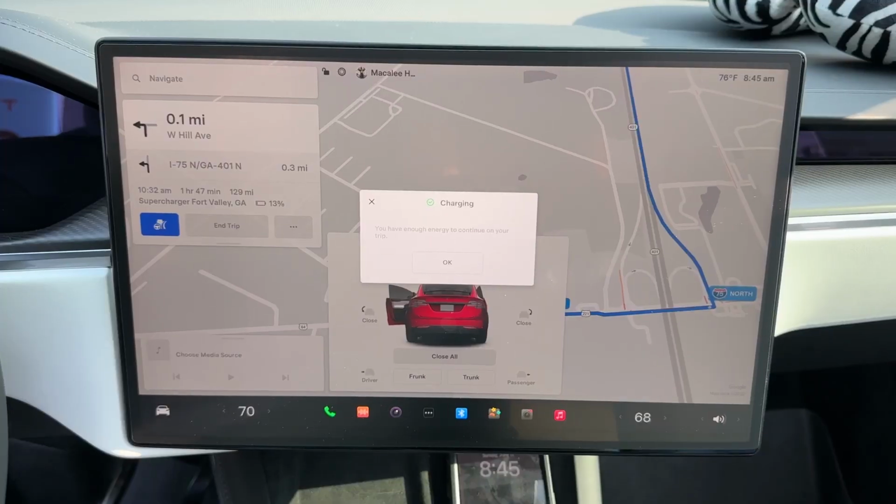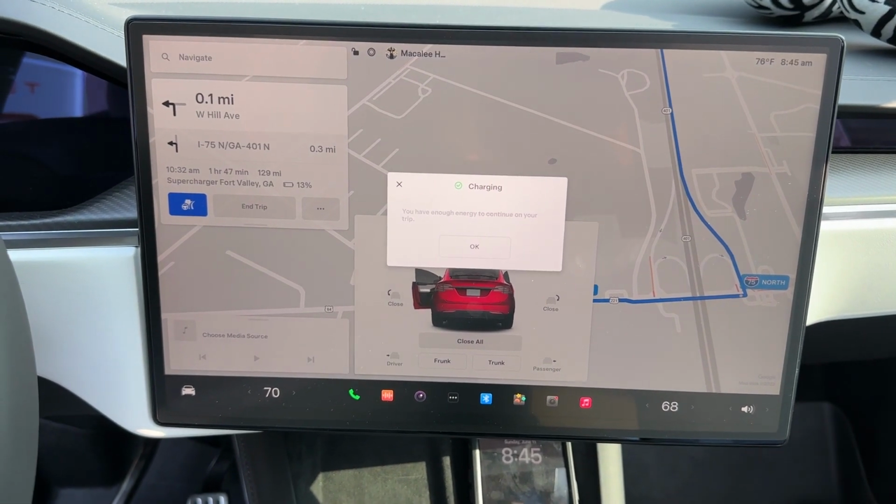There's 1, 2, 3, 4, 5, 6, 7, 8 charging spots here. We're the only car here right now. There was one when we first got in here, so no congestion, albeit this is not a crazy busy traveling holiday, but it is the weekend and there's nobody here, and it's about 8:30 a.m. So pretty good. So it took a little less than 20 minutes.